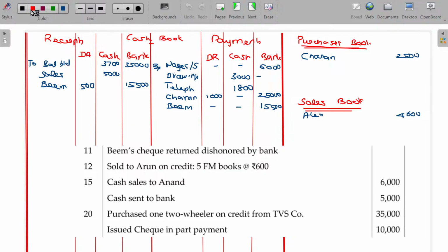Sold to Arun on credit. This one is over. Second one is sold to Arun on credit, 5 FM books. Sales. To whom? Arun. 5 FM books. So 600 into 5, 3,000 will be the sales value.